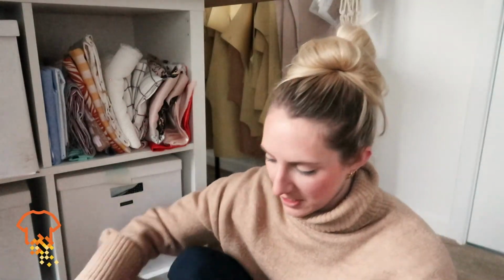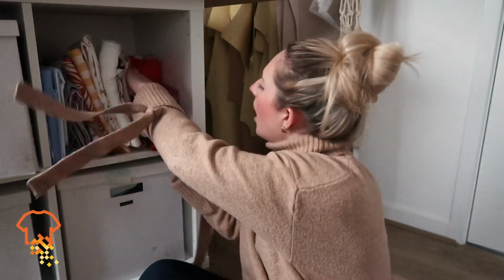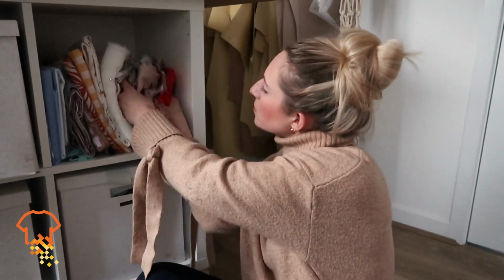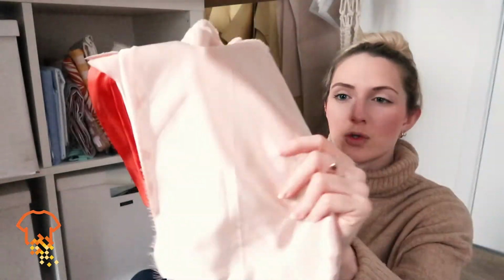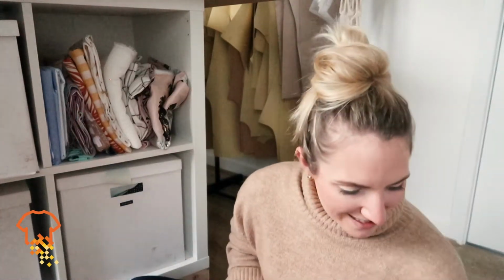The camera isn't quite picking that up. The colours are coming up very, very different, but this is quite a deep wine colour, much like that viscose rib knit, the fine knit on the other one that I showed you. We have got lining, more linings by here. If I just pull these out. So I've got a really nice kind of satin nude, very bridal, blush coloured satin there.